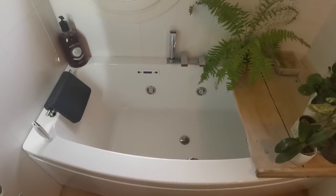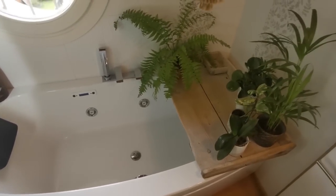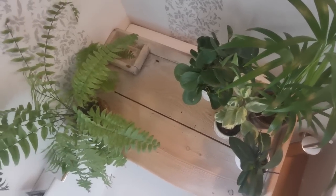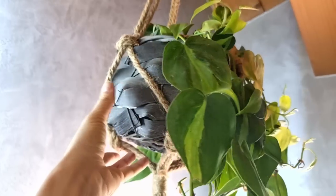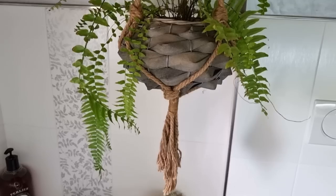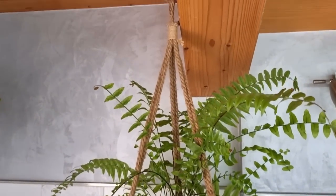Then last summer, I got this washing board to display some plants. You've seen it in one of my videos. And this really gave me the right inspiration to decorate this bathroom with other plants. And there's no jungle without some falling plants, so I found these hanging baskets and hung them to the beams.